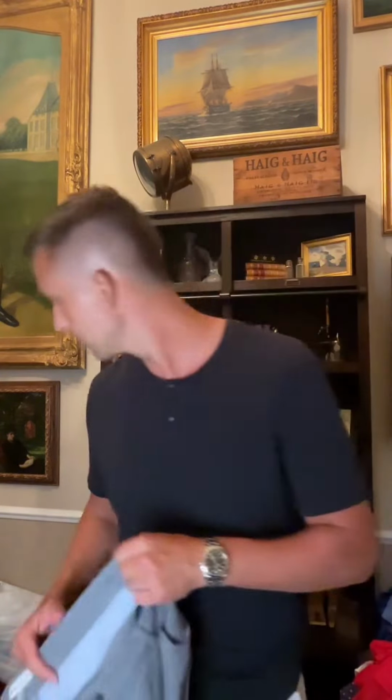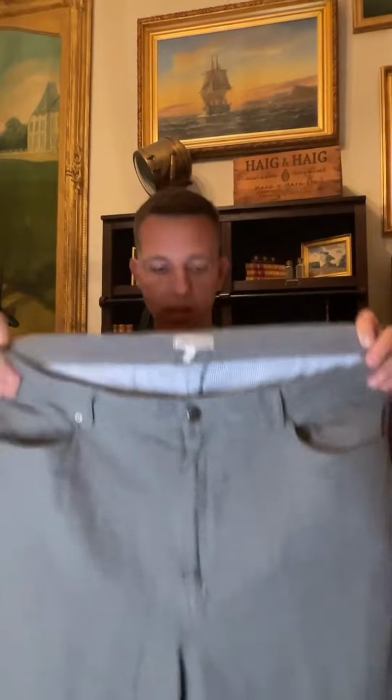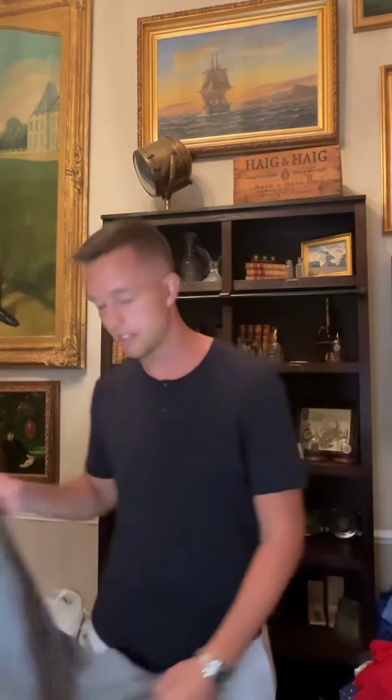Somebody asked if this is all Goodwill. Almost all of it. A lot of it. I went to Salvation Army too. So went to Salvos, went to Salvation Army. Peter Millar, I think they have a cashmere blend. They're super nice pants. Not going to talk much about those. You know how they do.